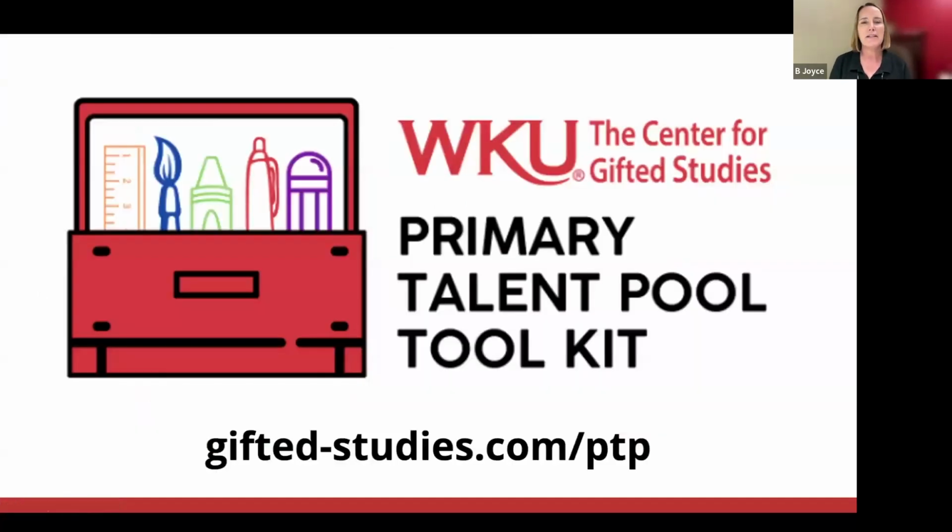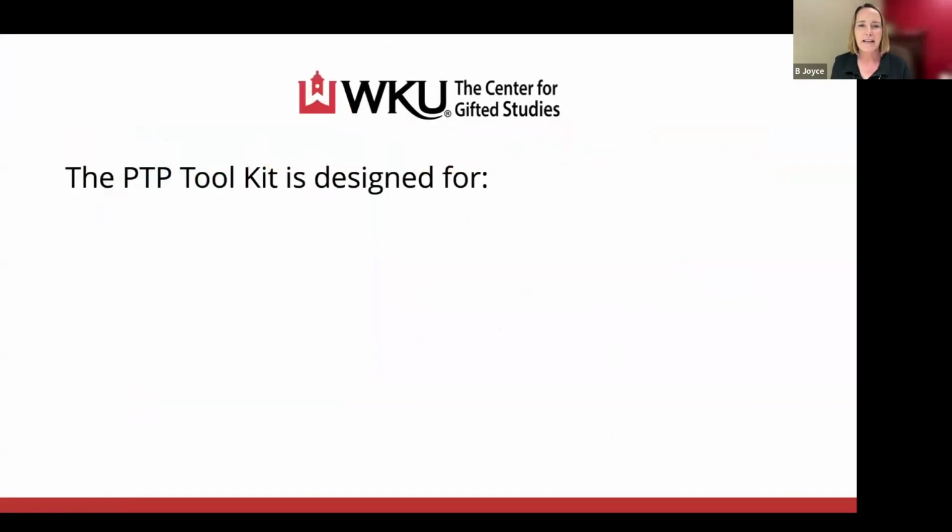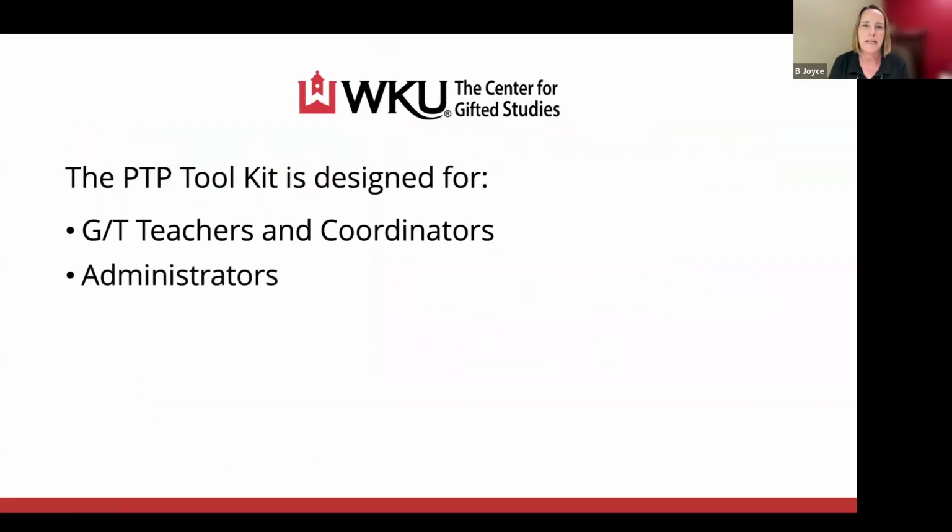But we have created here at the center a primary talent pool toolkit. And that is designed obviously for our GT teachers and coordinators to use as a resource. But I think it's really important, like Julia said, a lot of people don't really understand what the primary talent pool is about and maybe don't value that as much as we wish they would. So it's a great thing to share with your administrators or to give you tips on how to talk with your administrators about the primary talent pool. It's great for your GT teams.